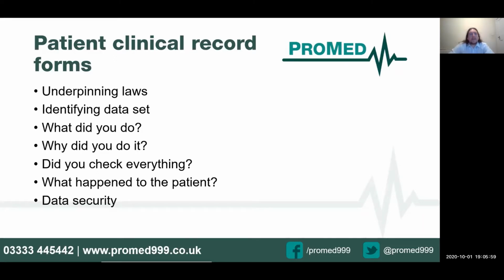We're going to look at a minimum identifying data set. So how do we know who that form applies to? How can we be sure it is for this patient? We're going to look at what did you do? And why did you do it?